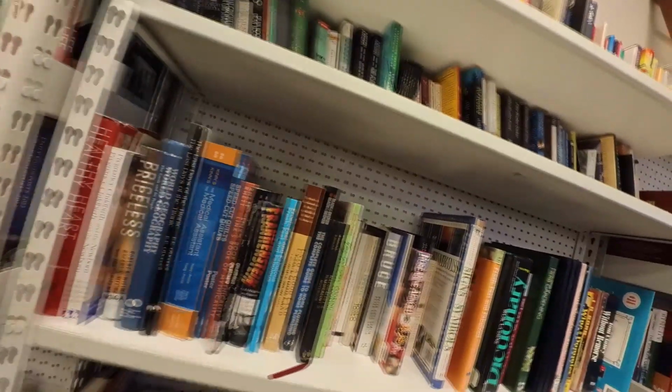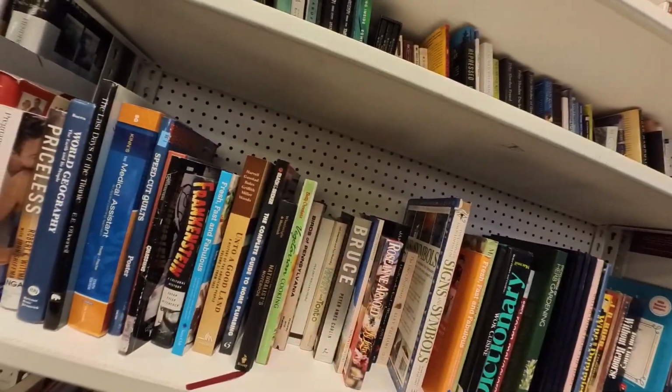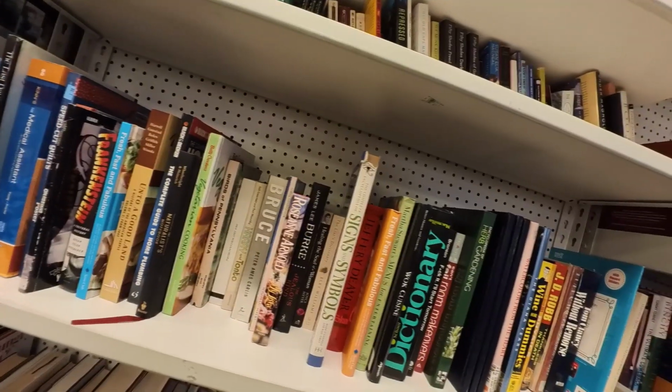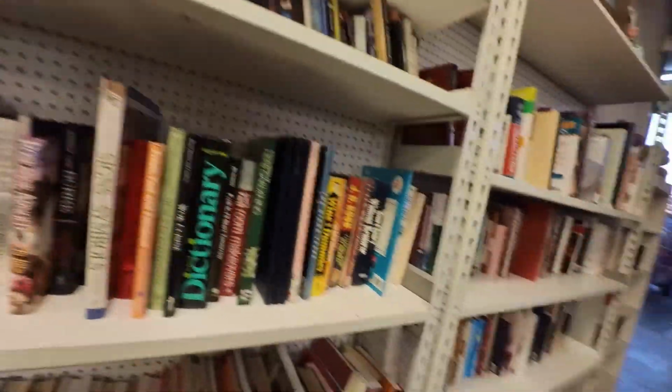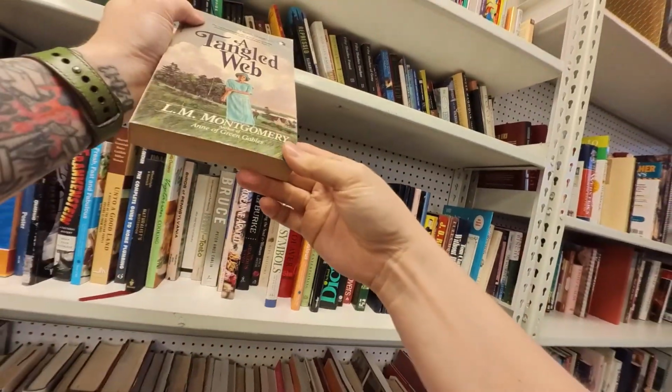And welcome to Newport News, the city of all of the fire trucks and police officers and ambulances. That is a common occurrence on Warwick all the time.